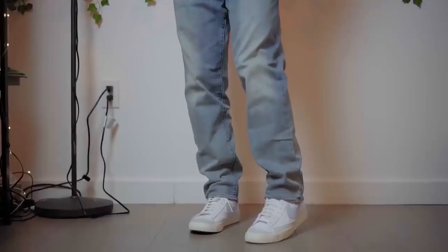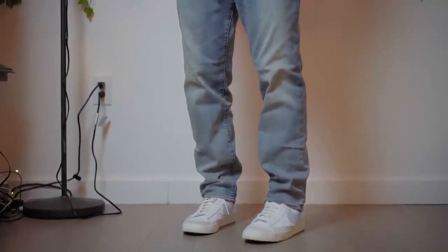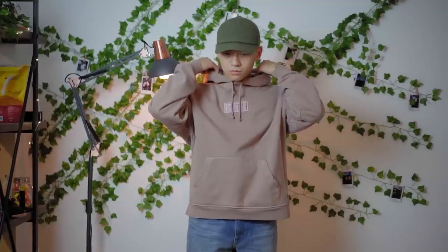And last but not least is an even more simple fit. I've gone on some light straight cut denim from Express. By the way, I'll leave links to everything I wore down below. Light denim and white sneakers are always a go-to for me, and I know you guys haven't seen me wear light denim in a while, so I thought it was a nice switch up. Then I threw on this Kith hoodie in a dusty mauve colorway.